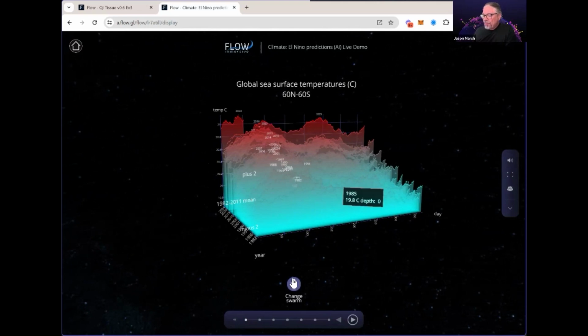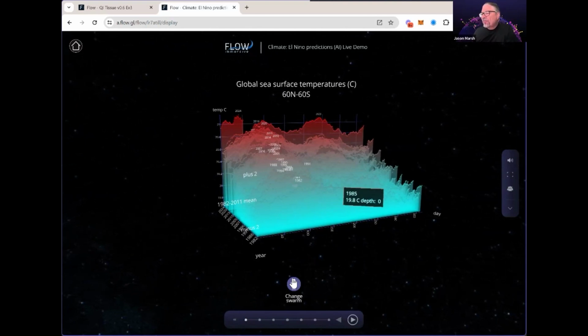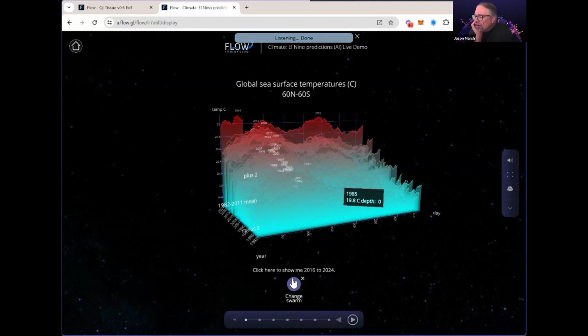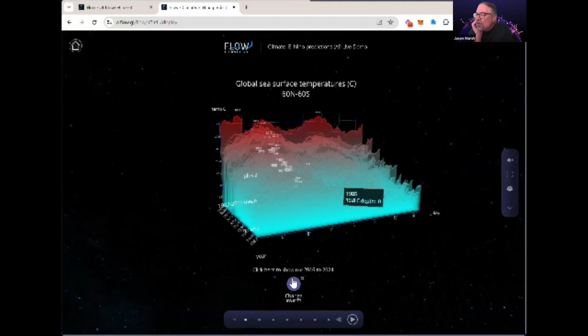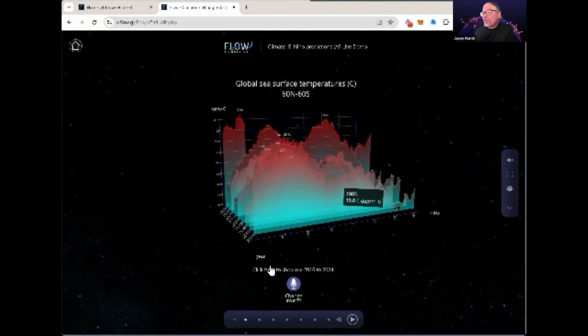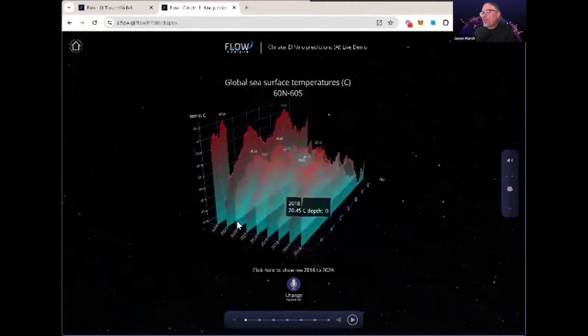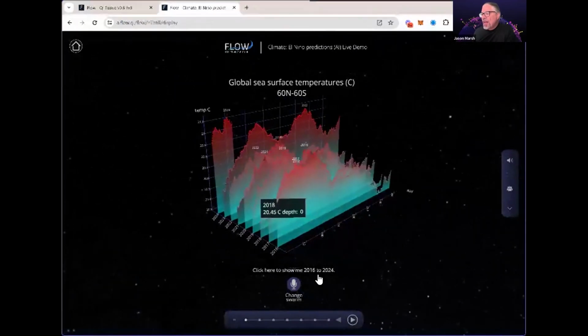Maybe we'd like to figure out a way to manipulate this visualization in headset without having a big complicated interface. Filter to show me 2016 to 2024. So what we've done is we've wired up first the Whisper API from OpenAI in order to recognize my voice. It looks like it didn't recognize my voice exactly right, but our software decided to do the right thing anyway with the filtration and filter out the data.